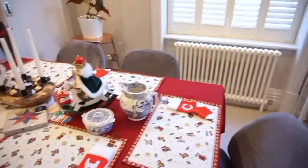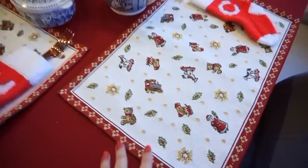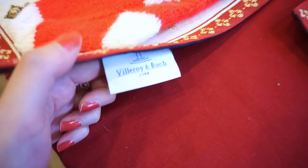But anyways, I've also set up the dining table like halfway. We got these placemats a couple weeks ago at Bicester Village. They're by this brand. I have like the cutest tableware stuff. I have some other things by them as well.